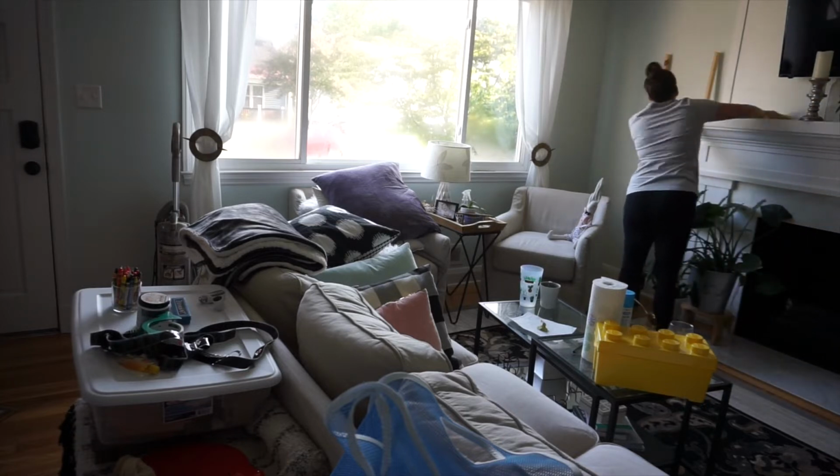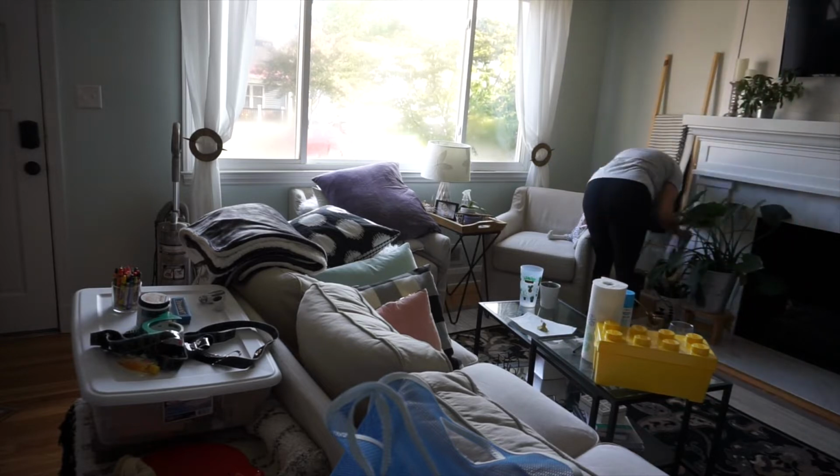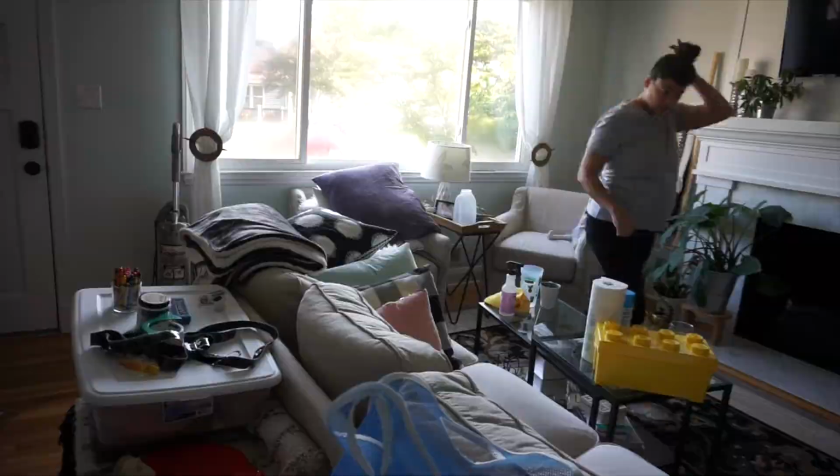I'm just dusting and cleaning things up. I dust constantly. It doesn't matter how much I dust. It still remains dusty because of the construction. But you know what, we're going with it, because at some point we'll have a beautiful upstairs, right?